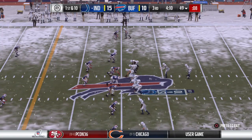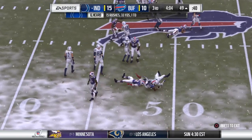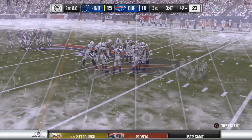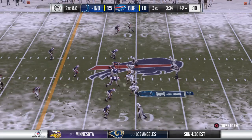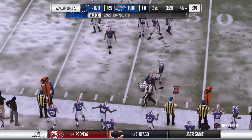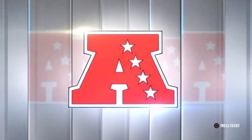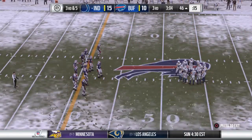Another pistol look here. They'll give it to him right up the gut. And good penetration here. He'll get this down only to about the 49-yard line. 2 yards on the pickup there. It'll be 2nd and 8. So the offense is looking at a 2nd and 8. To throw on 2nd down is Luck. And he will find his man on the outside. Only 3 yards on the catch. It's third down. So third and medium here, 3rd and 5.